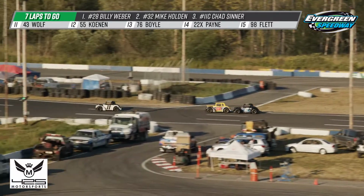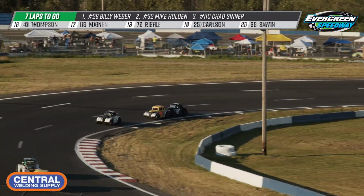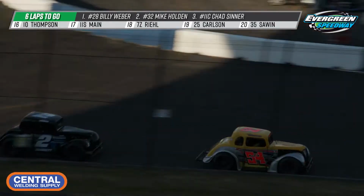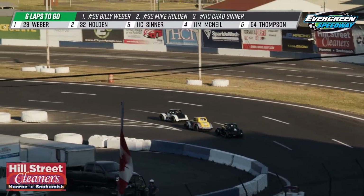You see the 54 of Trace Thompson as they come out of turn number 2 and head towards the backstretch, and also the 2 of Jeff Mueller as they're going back and forth here into turn number 3. So a great battle there between the 54 and the 2. Right in front of them, the 11M of Rick McNeil as they head down the front stretch.